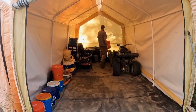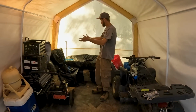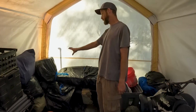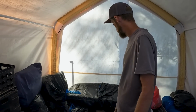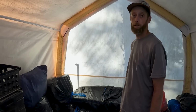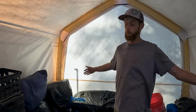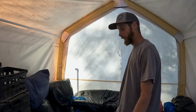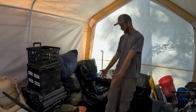Yay! We got a clean storage unit again. With camp stuff, I've got some stuff in here that I'm going to be utilizing real soon, so I didn't want to put that in the cabin. We utilize space that doesn't need to be taken up. There's a lot of space in here. We got all our camping stuff in one spot.